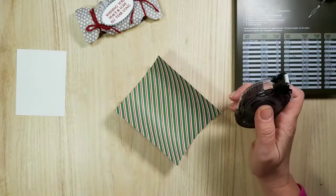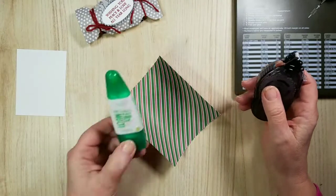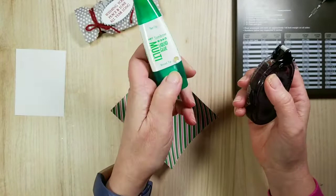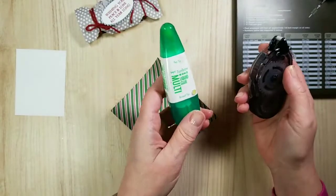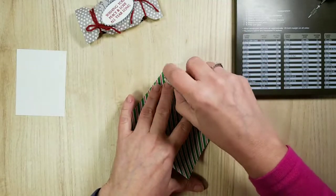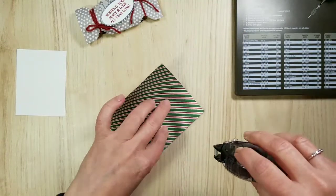Now, I'm not going to suggest in this case, and I know I always do, I always say Tombow. Oh, look, I have a sparkly. Well, why not? Let's embellish our glue now. How's that sound? Yeah.